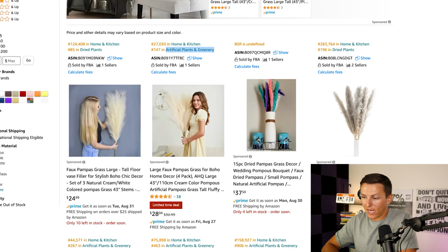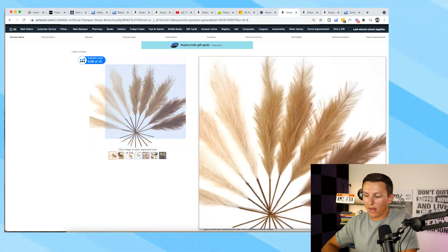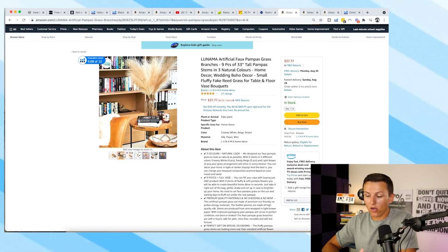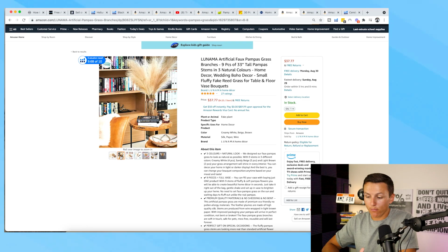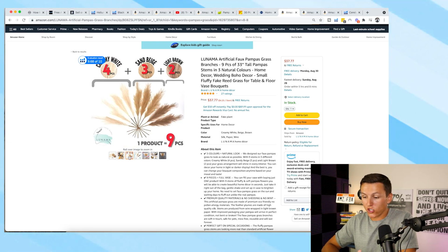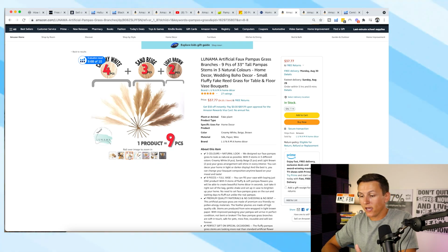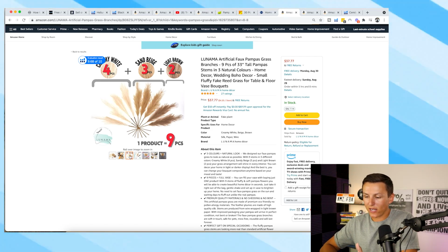So I want to show you guys an example of somebody that is doing this. Right here, you have to get a main image taken. It has to be in pure white. Then you're going to get a series of professional lifestyle images. Right here, it shows the product in use. Then right here, it shows the different things that are included. We got 4 creamy white, 3 sand beige, and then 2 light brown. So one product has a total of 9 pieces in it. That's a really good image.